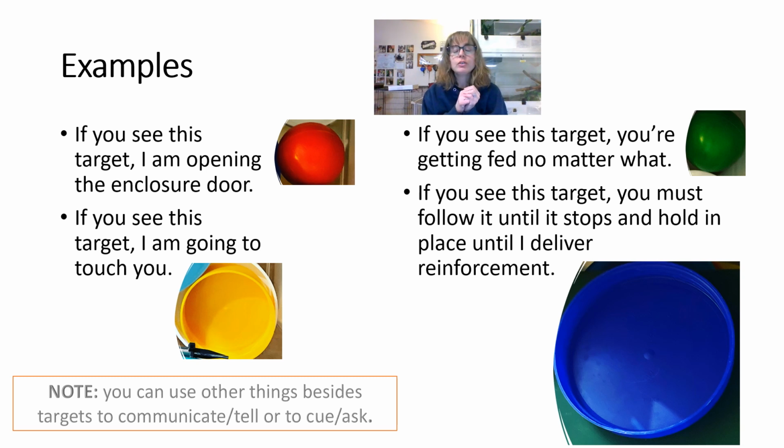It doesn't matter if you come out. It doesn't matter if you come to the door. It doesn't matter what you do. I'm just showing you this red ball, and it means I'm going to open your door. If you see this yellow target, I'm going to touch you.